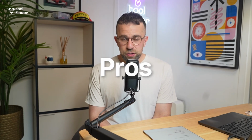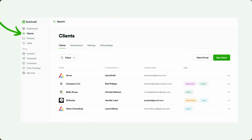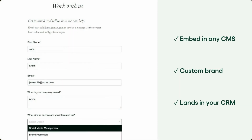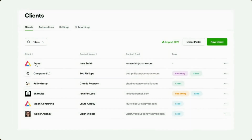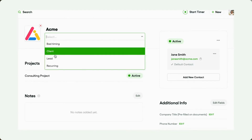So the pros of this application is it's clean, simple and easy to use. It is well designed. It's not going to win any awards, but at the same time it does the job, is reliable and robust. During my testing, I didn't find any problems with Bonsai, and I think the application worked well on mobile devices as well. So I quite like how you can house everything in one location, and it's quite clear in each and every area you're using inside of the platform.